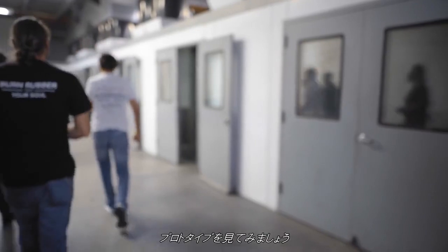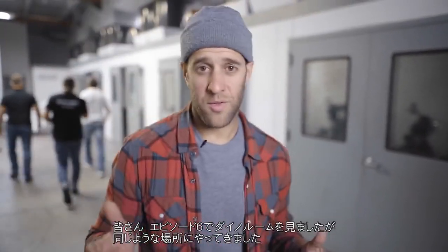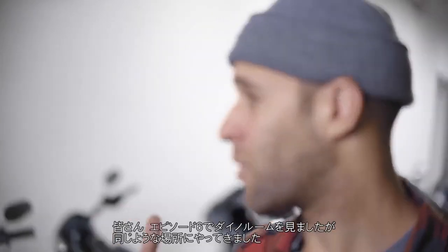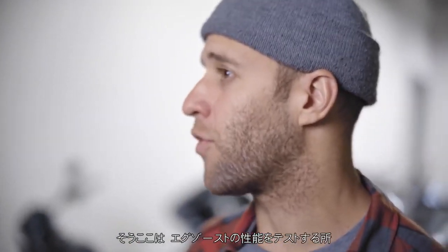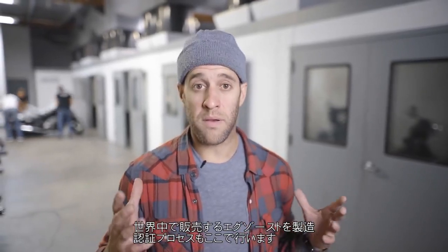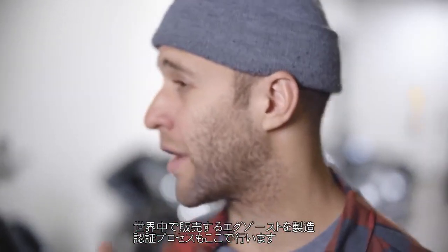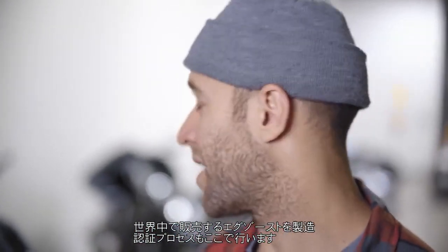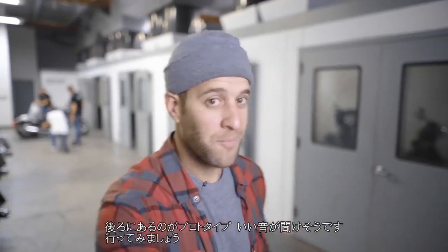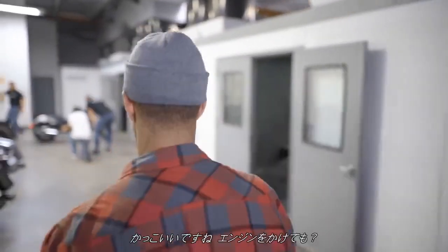Hey guys, let's check out the prototype. All right, guys, so something to note here. We saw a dyno room in episode 6. That's where we are right now, where they're going to test the performance of the exhaust and see what we can do with it. This is going to be a globally available exhaust, so that's really cool. They go through all the certification processes. This is a pre-prototype behind us, and I think we're going to hear something pretty cool. Let's go check it out. Oh, looks nice. Can we fire it up? Yeah.